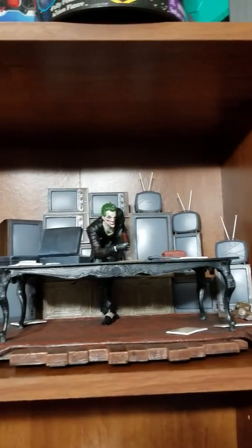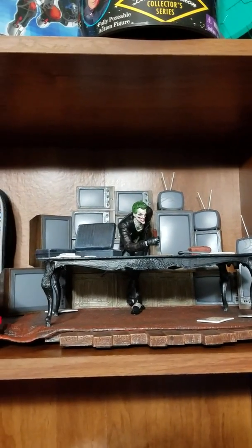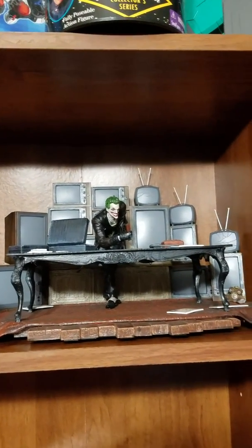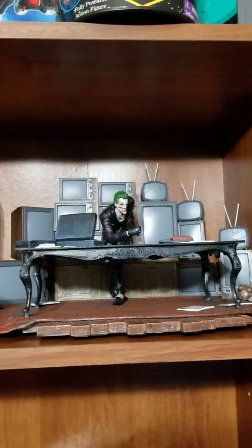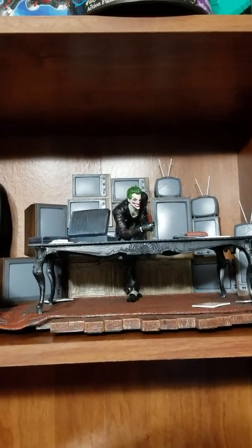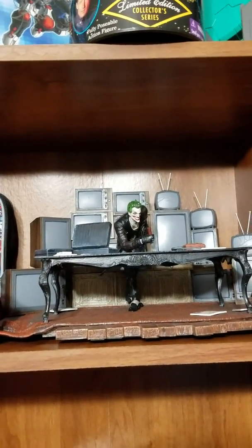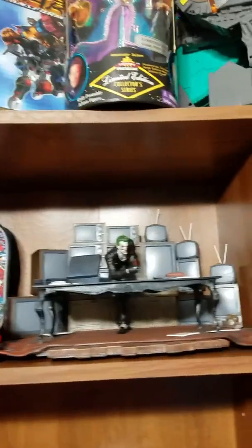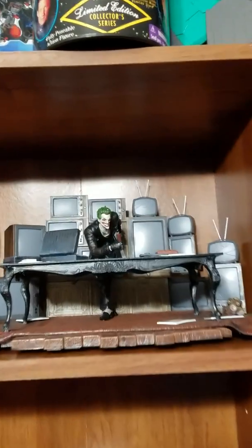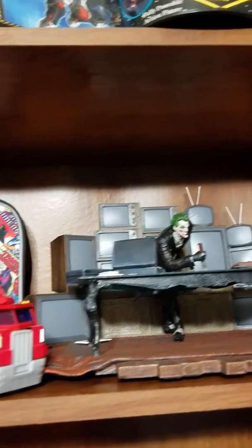There we have my Batman Arkham Origins Joker figure set, or figurine there. That is pretty darn cool. Spoiler alert, by the way, that actually is the whole Joker's head. There's actually a head for Black Mask that it really comes with, and that's the spoiler, that it's really the Joker in the thing. I kind of like it with the Joker on there. I may switch it out and put Black Mask back on there.